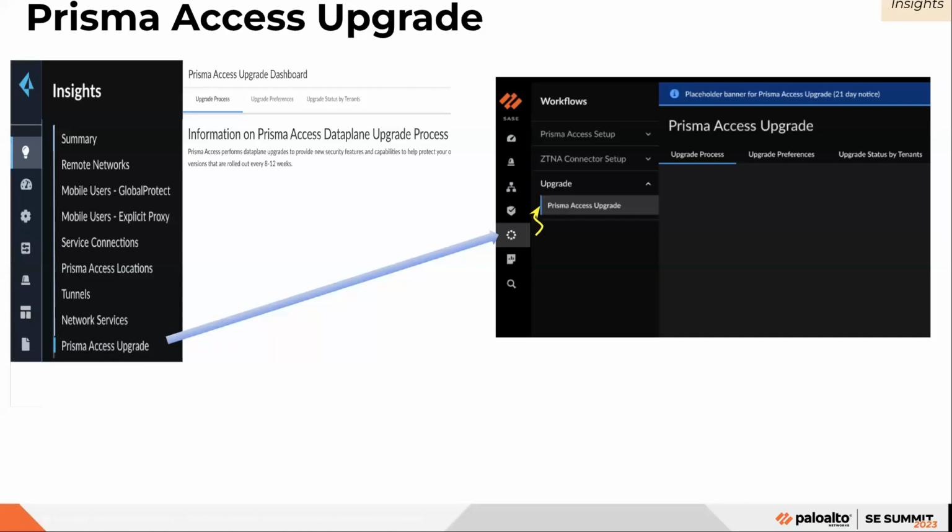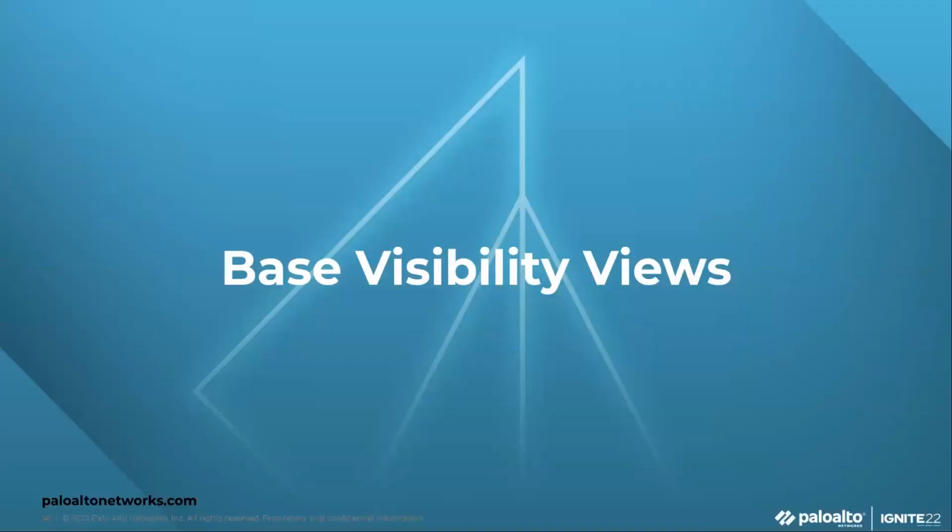When I was talking about the Prisma Access upgrade, we really rely on our customers to indicate their location and time slot for us to do their data plane upgrades. And this Prisma Access upgrade was under Insights. It is now moving to this left nav called Workflows under the Prisma Access upgrade page. Workflows is the left nav for essentially the type of tasks that require infrequent input from customers, and the Prisma Access upgrade by its very nature is not a repetitive task, and we would like customers to go there. Moving to the next page, I just wanted to walk you guys through some base visibility views.